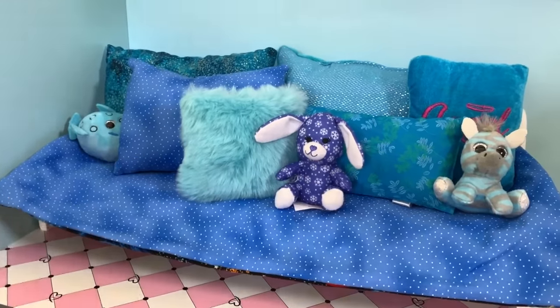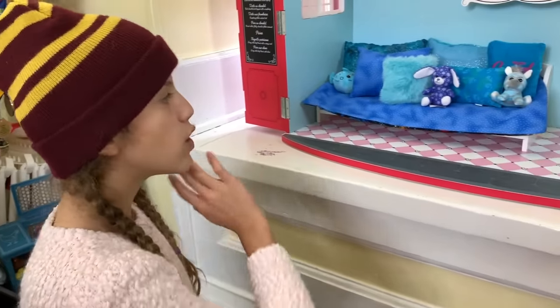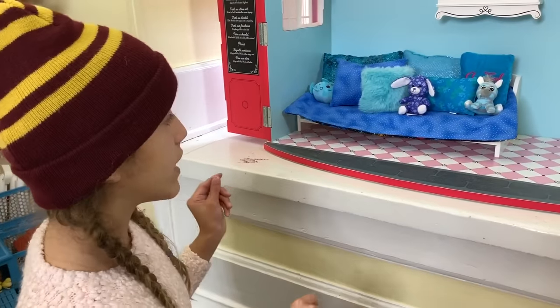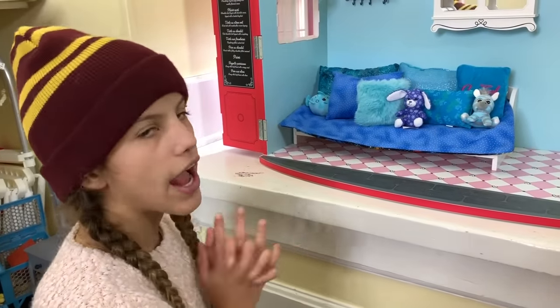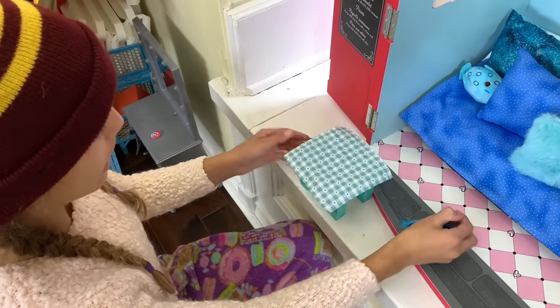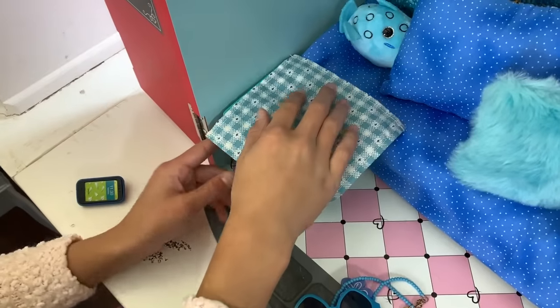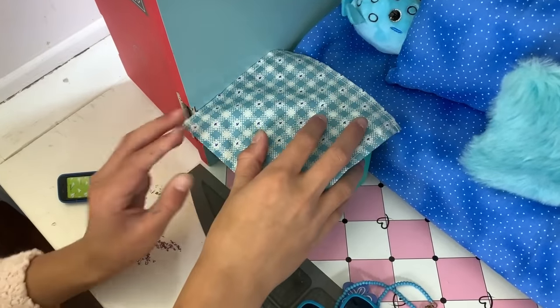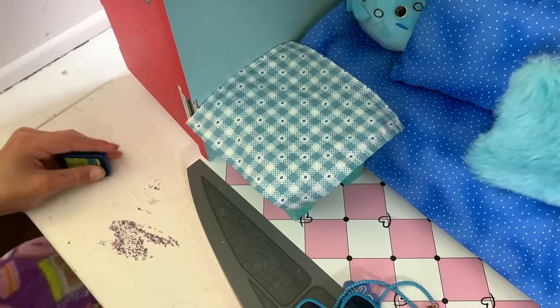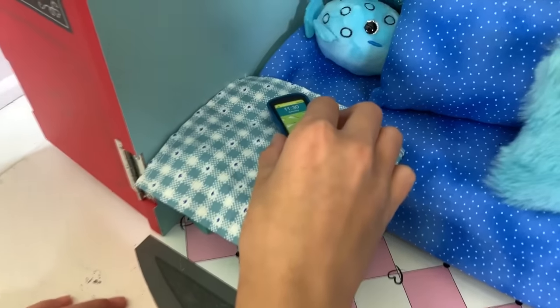So I just feel like you can definitely tell it's a blue room and there's all different kinds of shades of blue. There's light blue, dark blue, kind of like greenish blue. I just really like the bed. Next up is the side table. So the side table is gonna go right here and there's this kind of blue napkin thing and it just makes it more blue. So the things I have is the phone.